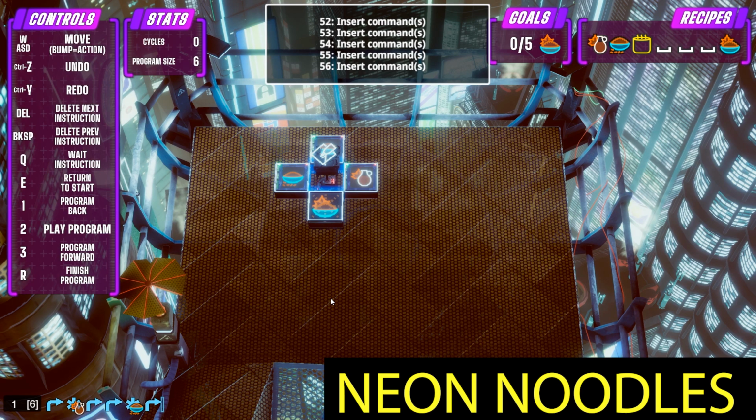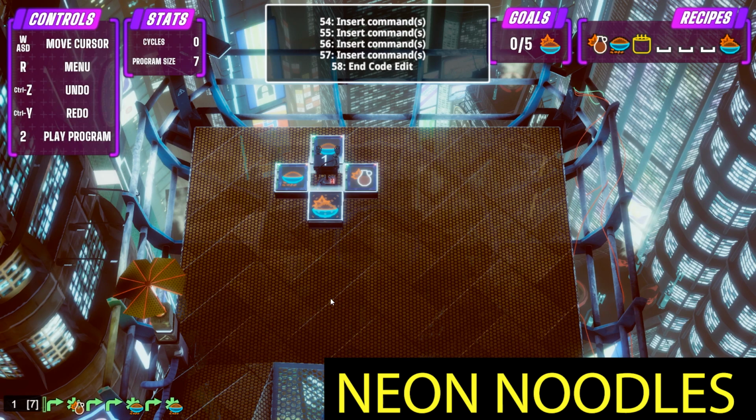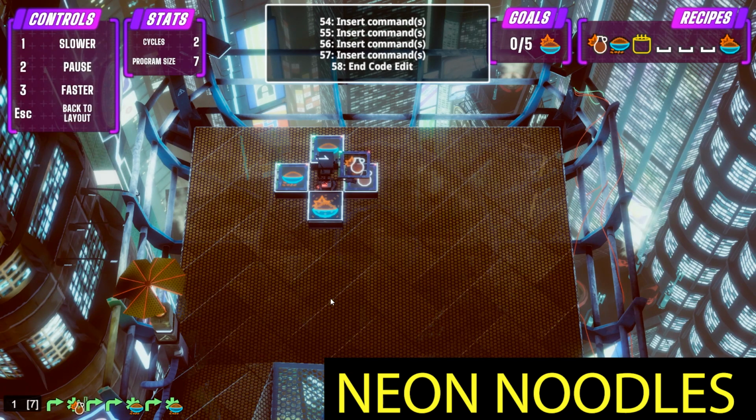Now, the game is very much about pseudocode. You're not going to be doing any kind of heavy coding, at least not in the version that I played. Instead, it's all about setting up commands. You can see the command list in the bottom left-hand corner of the screen, and your mission is to complete the recipe that you see in the upper right-hand corner.